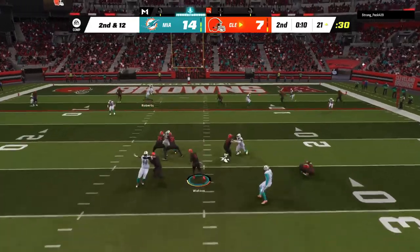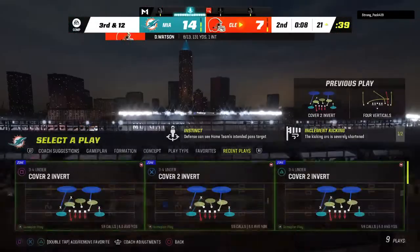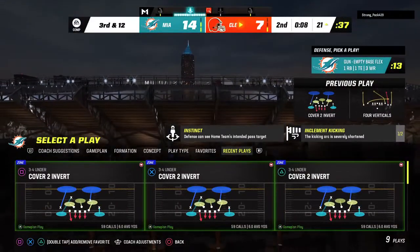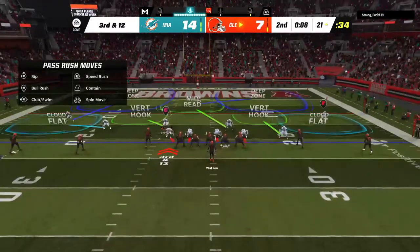From the gun, here's Watson. Incomplete, and we're down to 8 seconds now. As my old brain remembers, when I see five wide receivers on the field as a defender, I know the ball's coming out hot. They expected it and got there and popped it free.